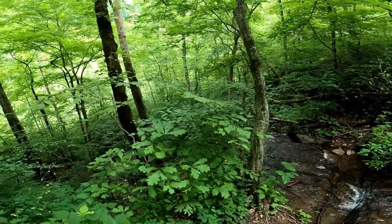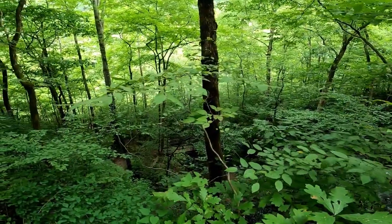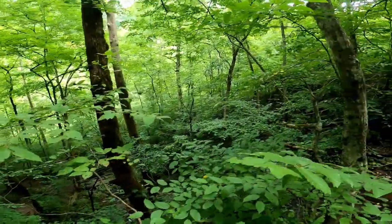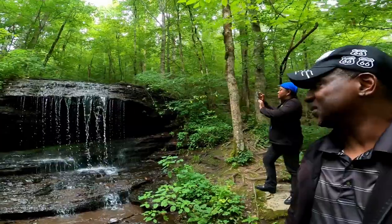Down. I don't know how far down it is. Looks like at least 25 or 30, maybe 40 feet. Let me see. 40 feet. And there's a bridge over there that'll probably get you closer to the first big fall that we saw. And that ain't it. We got some more waterfalls to go to too.